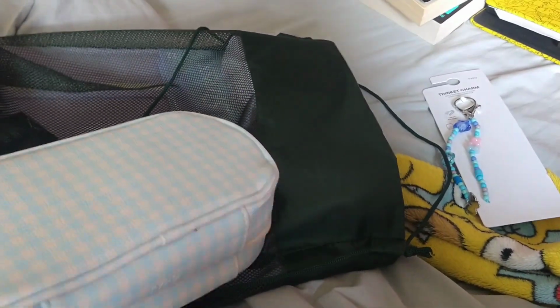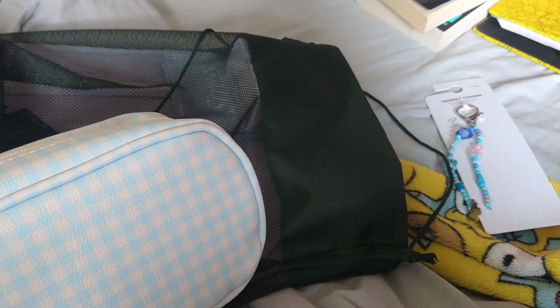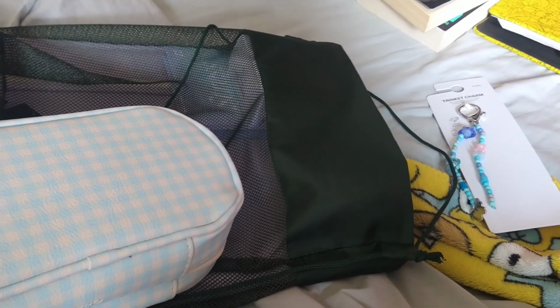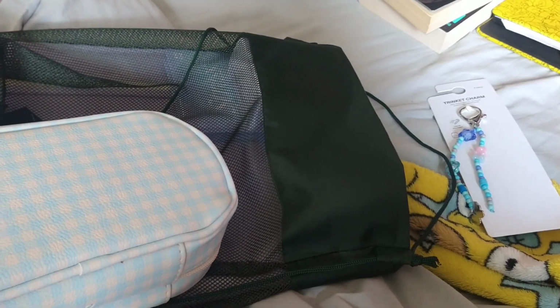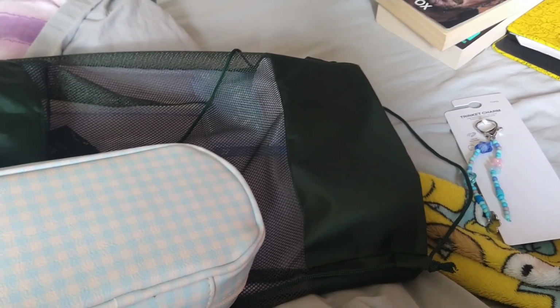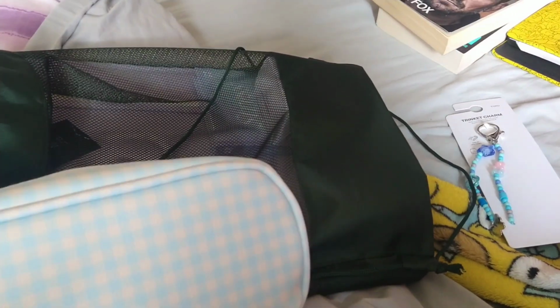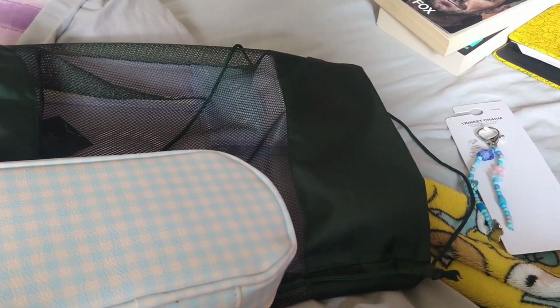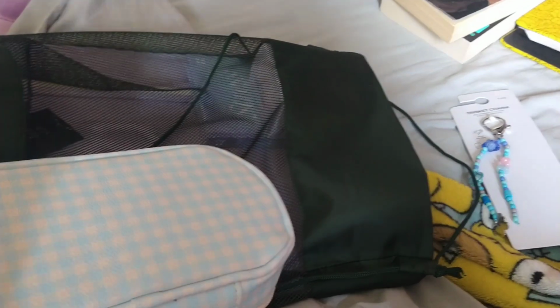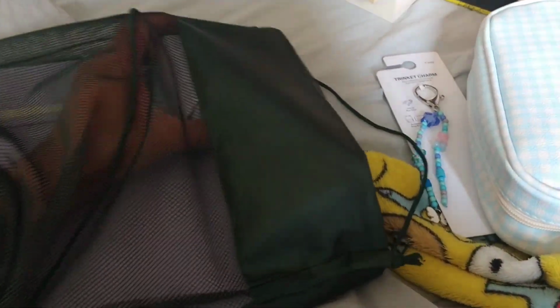Next thing is this pencil case. It's a very bougie pencil case. I don't usually use one, but actually it might be useful to bring a pencil case. I usually just take a pen with me and that's it, and usually I just clip it onto the notepad or stick it in another compartment, but this will come in use anyway. So this alone is 20 quid, so already you made your money back just by that.